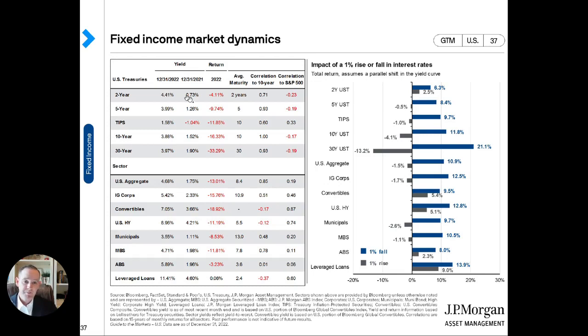Now, obviously, as a fixed income investor, we'd like to see higher income, we love that we can get yield on some of these positions now. That change came at a cost of seeing our bond values go down. If you owned a 10-year treasury, you saw the value come down by roughly 16% last year. If you happen to own a 30-year treasury, you saw your value come down 33%.